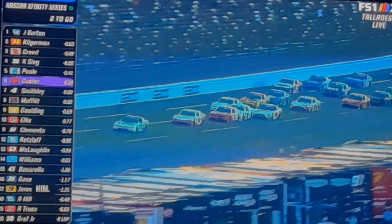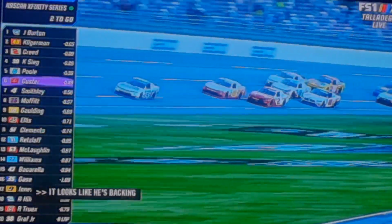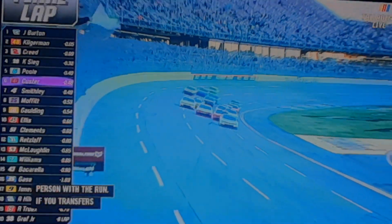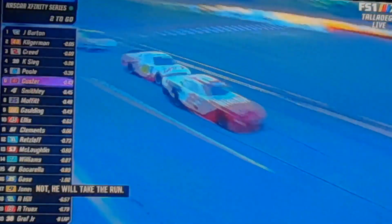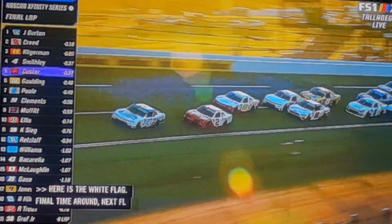The 2 looks like he's backing up. The 2's going to be the first one with the run. If he transfers it to the 48 or not, he's going to take the run. Here's the white flag, final time around. Next flag ends the race, whether it be the caution or the checkers. Jeb Burton trying to win for a second time at Talladega. Sheldon Creed is there. Parker Kligerman is there. Garrett Smithley is in the mix.